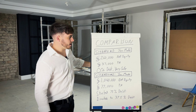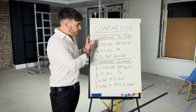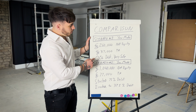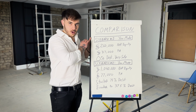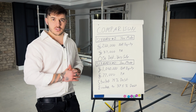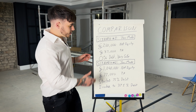Let's move on to the next bit, where we'll compare the 2 scenarios side by side. So you started with the same £200,000 pot, but in scenario 1, you made £260,000 net equity. You've got £37,000 net income at the end of the 15 years, and you've got 0% debt, which is considered obviously very safe. So some people prefer this strategy. We have clients who prefer this strategy because you're not taking on any risk of debt or servicing that debt, which is a preference. Some people prefer to do it that way.